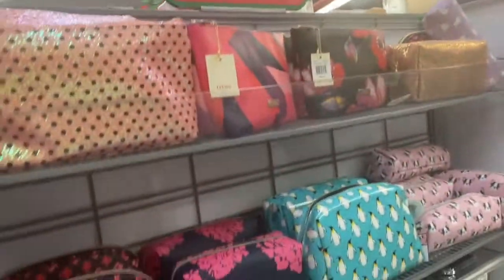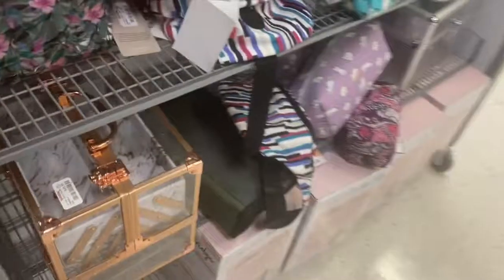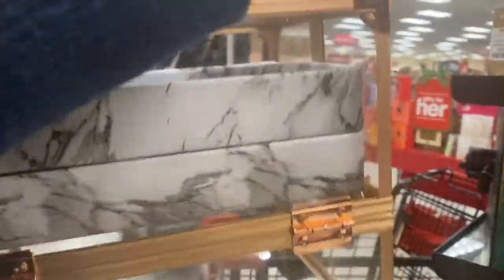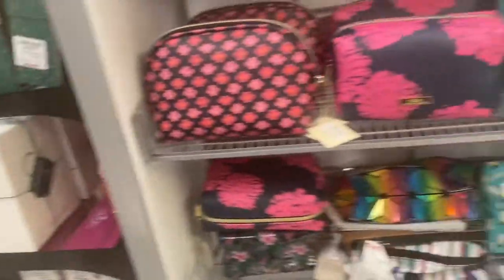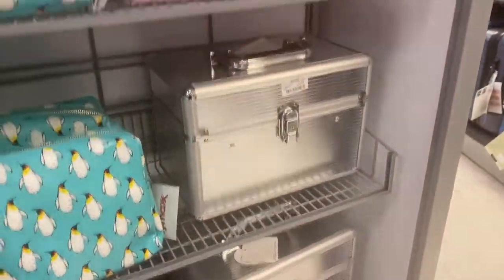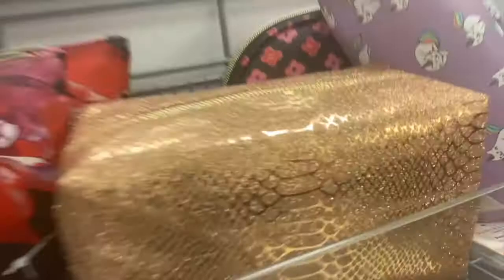Cute little makeup bags. This thing right here is kind of what I want. It's $49. Now this is nice for all the makeup lovers. Like an adult caboodle. Don't know if I'd pay 50 bucks for it, but it's very cute. They got some more. These are cute. Just very girly little baggies.